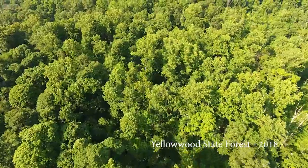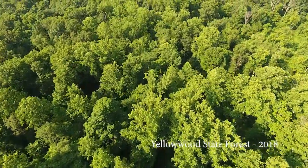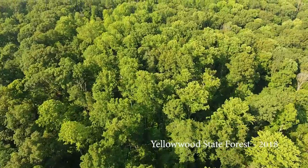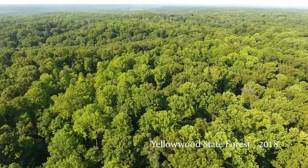Tree planting, prescribed fire, fire suppression, and timber harvesting have always been a part of DNR's management of state forests. Single tree harvesting has been done since the early days. Today, 95% of all harvesting on state forest is single tree selection.